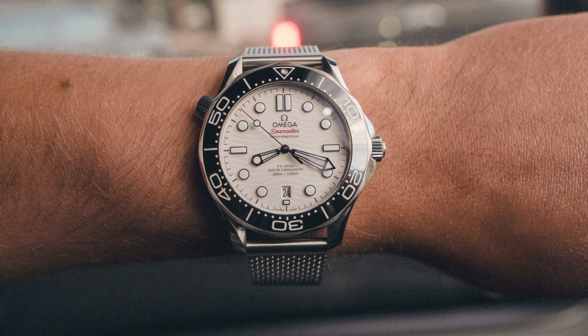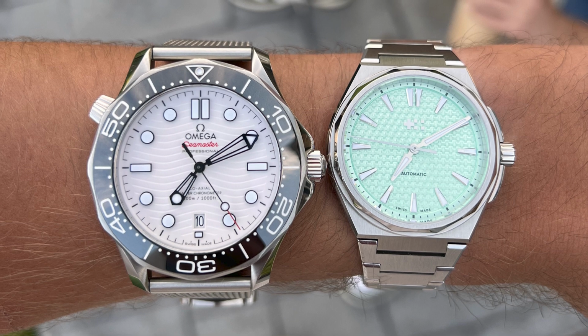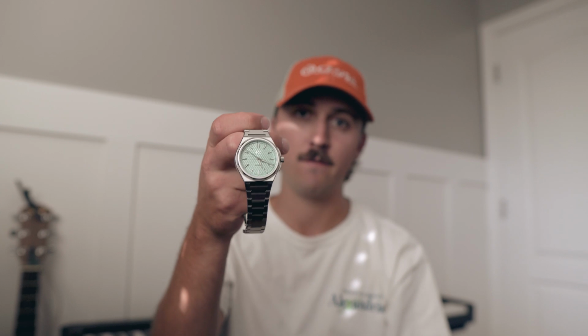Today on my wrist, I'm wearing my Omega Seamaster Diver 300 with the white dial and the Omega mesh bracelet. This was my first luxury watch, and it is really closely tied as my favorite watch, but this is really creeping up on becoming my favorite watch.